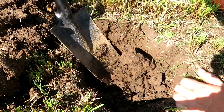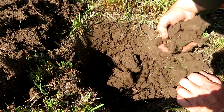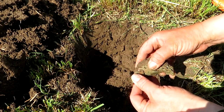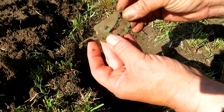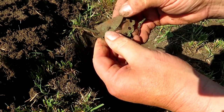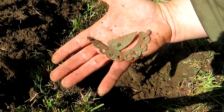Oh God, what's that? It's a rock. It's not a rock. It's a thing. I think it's part of an oil lamp. Or was part of an oil lamp. So I whacked it. Thought it sounded like iron. Decorative.